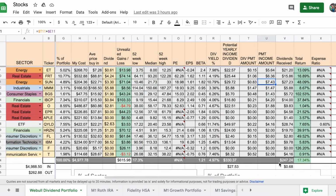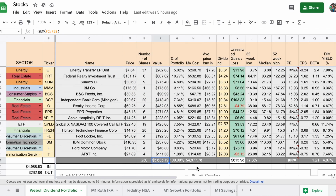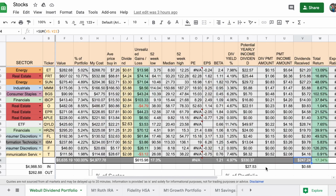When you think if I would have just spent my money on other things, basically I would have. I mean, I've got $5,000 in here, and technically that $5,000 is now worth $5,635 plus this $200 and almost $50. So I've almost made $1,000 on my $5,000. That's pretty reassuring that we're doing the right thing here.